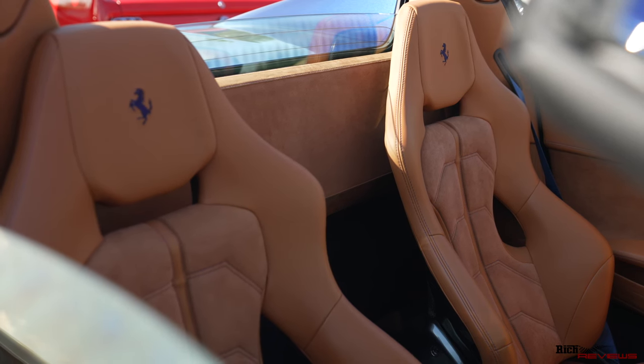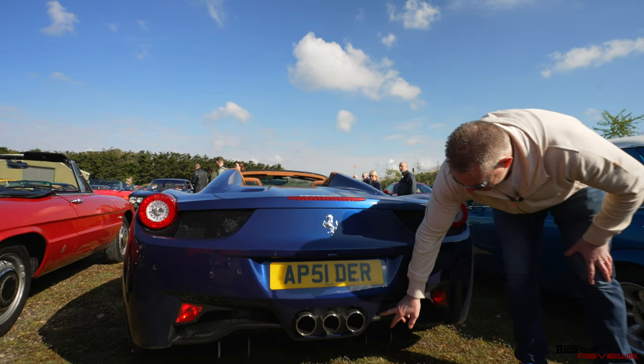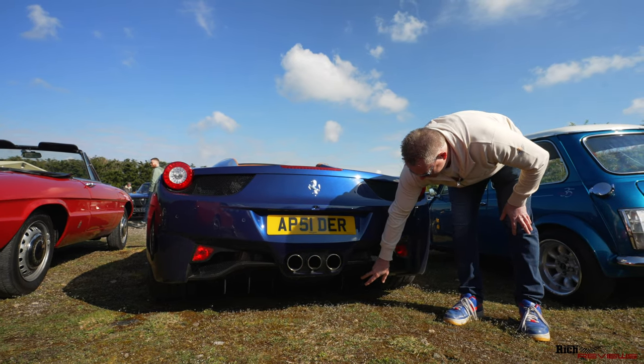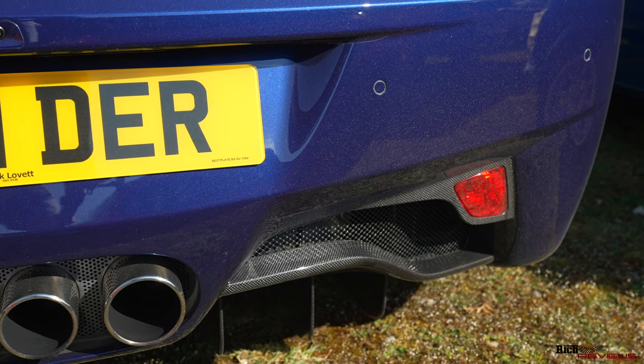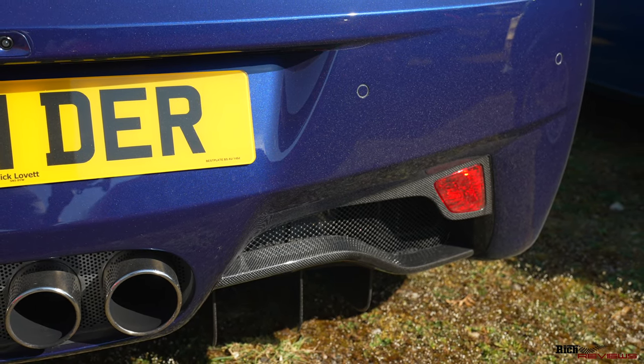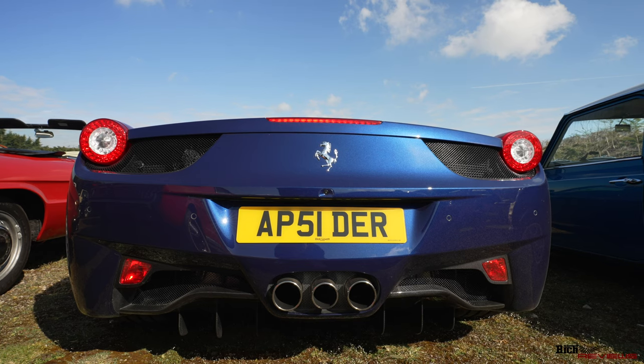So this is a carbon fiber rear diffuser, which is very, very rare on 458s. Generally, this wasn't specified because these can be very brittle. They're brittle in the normal plastic version as well. And if you hit a bump or whatever, they can smash and are very, very expensive to repair if it's carbon fiber.